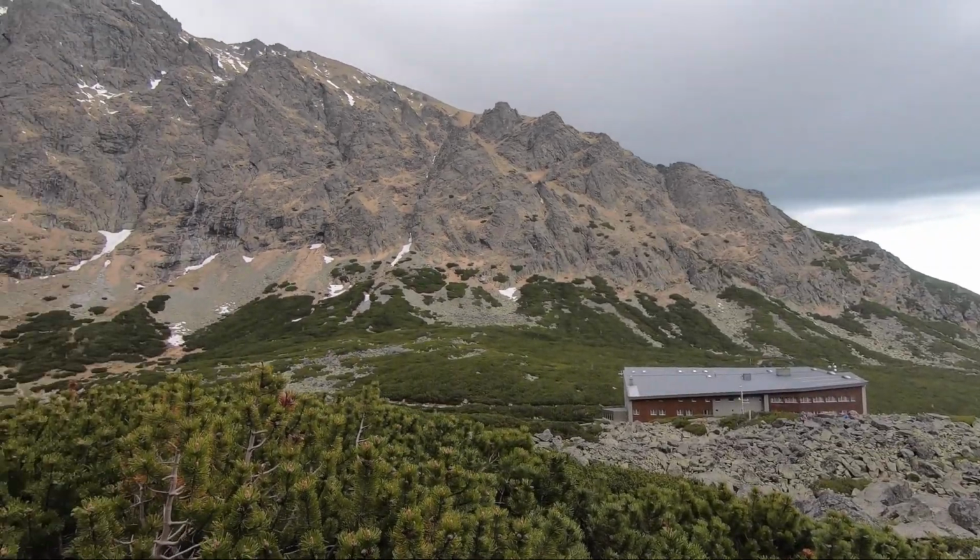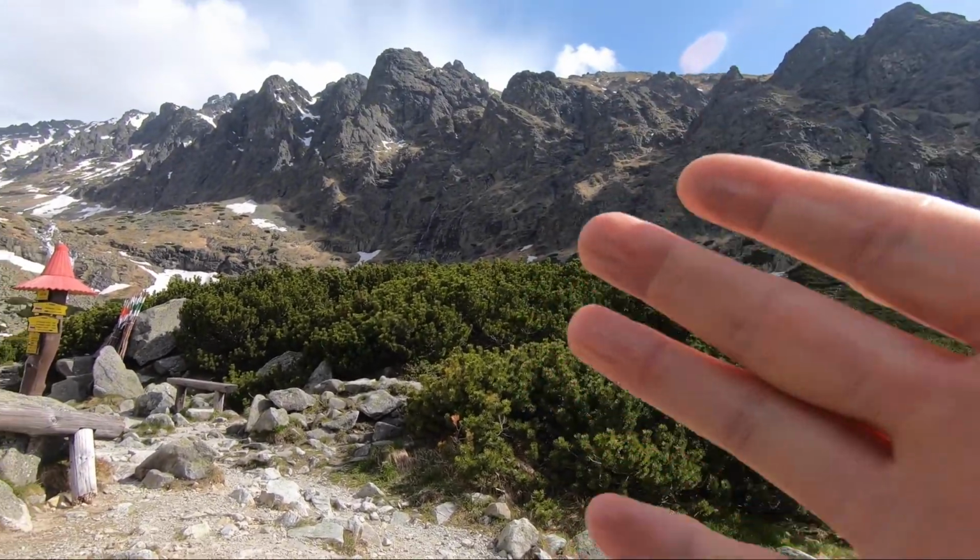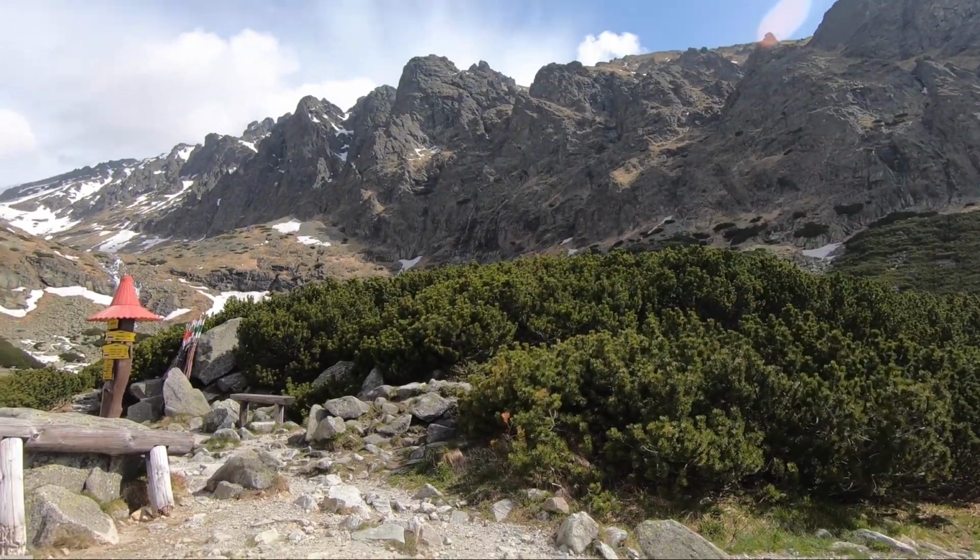I don't know. The hotel is not only about the hotel, it's about the area here. Look, you wake up in the morning and you see this, and all you need to pray for is beautiful weather, like we have, or we did. It's just amazing.